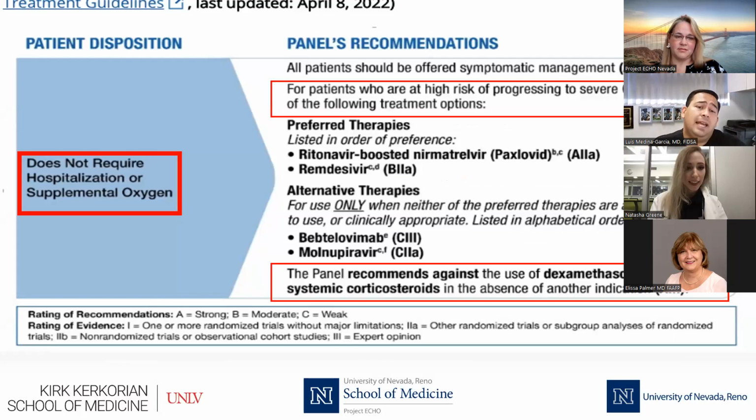So these are the NIH recommendations on treatment of patients that do not require hospitalization or oxygen, as outpatients. You have 2 preferred therapies: Paxlovid, which is ritonavir-boosted nirmatrelvir, and that has a high recommendation, A2A. And then the second option is remdesivir.